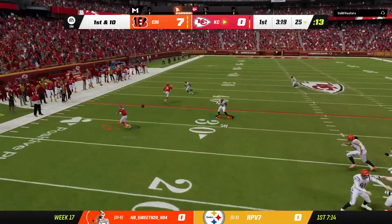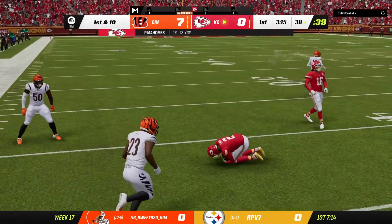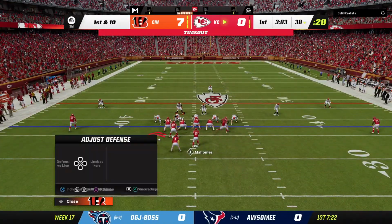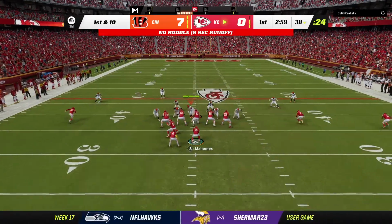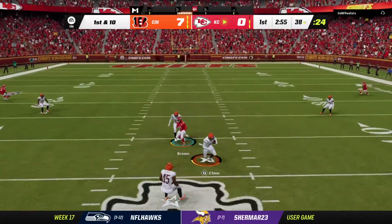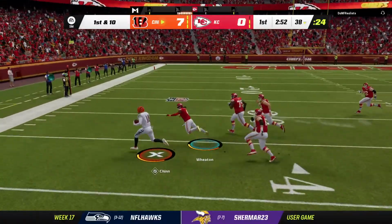They'll try and start this drive in the air. Got him in. It's Brown. And he's taken down but able to slip across the 35. So here's a 1st and 10 at the 38. They go play fake. Mahomes. Into a double team, and it's intercepted. Jeremy Chin picks it off.